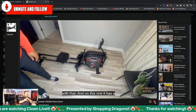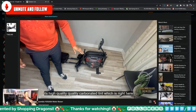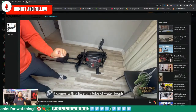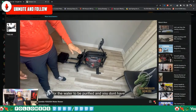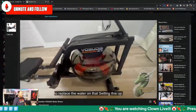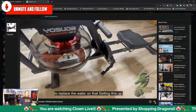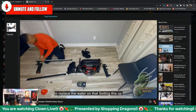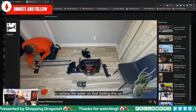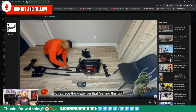And on this one, it has a high quality polycarbonate tank, which is right here. It comes with a little tiny tube of water beads for the water to be purified, and that you don't have to replace the water on that. I'm just joking, y'all. We don't have to watch Demetrius set this up.